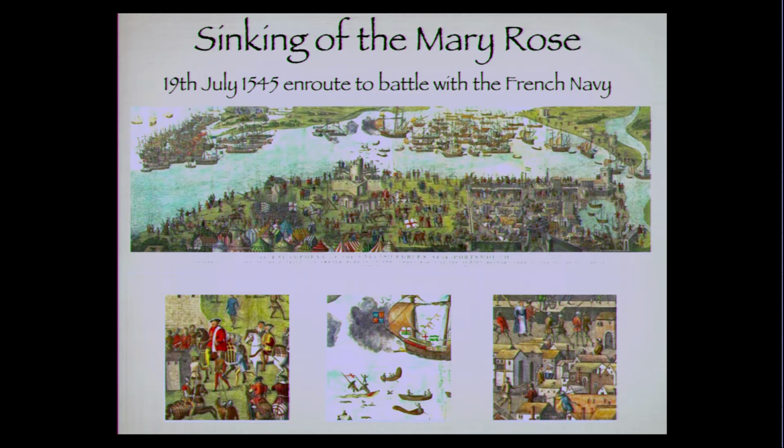On 19th July 1545, the ship was first used as a battleship in a battle against the French Navy. Now, before the ship could even enter into battle, unfortunately, it floundered and sank near Portsmouth Harbor. Historians say that the ship was trying to take a very sharp turn. In the process, it tilted to one side. And accidentally, some of the gun ports on that side had been left open. Water came in, the ship became unbalanced, floundered, and sank.